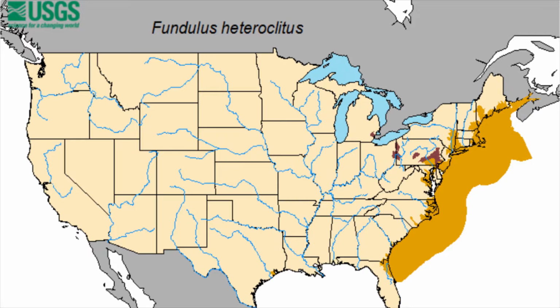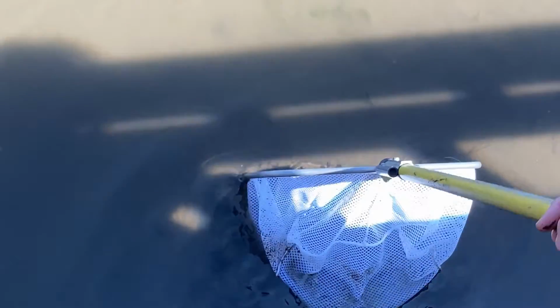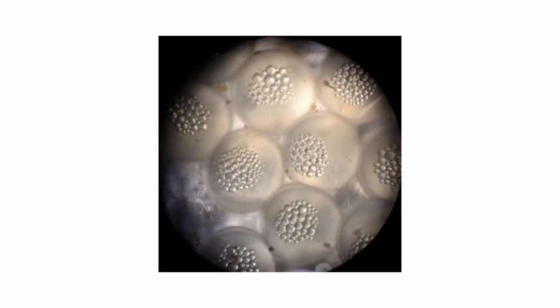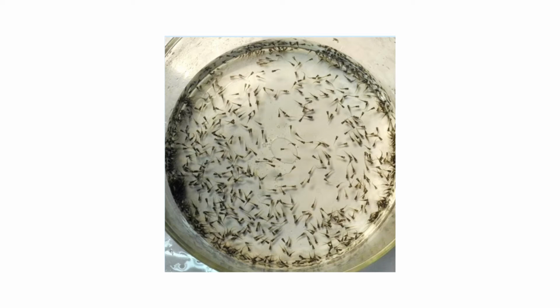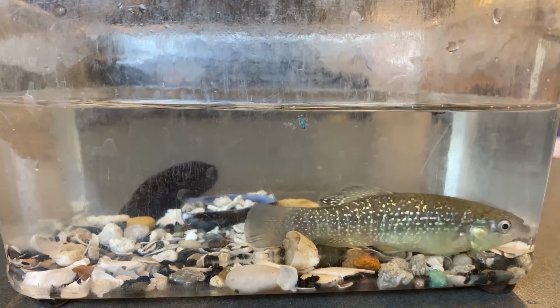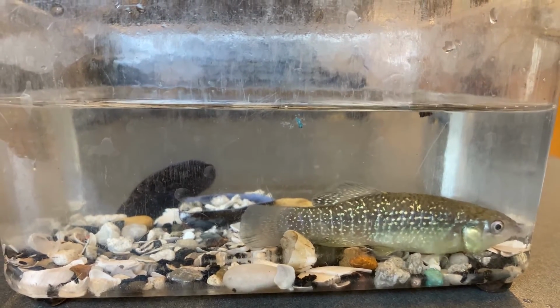Mummichogs can be found on the Atlantic coast of North America from Labrador, Canada to Mexico. We can find them in our salt marsh by scooping up mud at the bottom of the water with dip nets. Females lay microscopic eggs. The larvae that hatch are about 1/4 of an inch in length. When they reach adulthood, they range in size from 1 to 2 inches to about 6 inches in length.